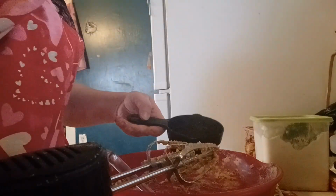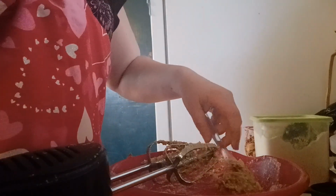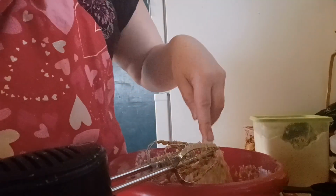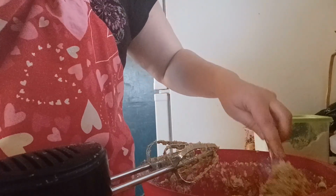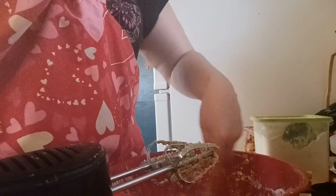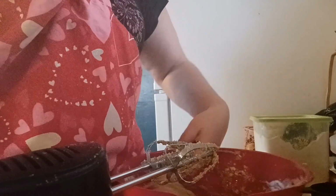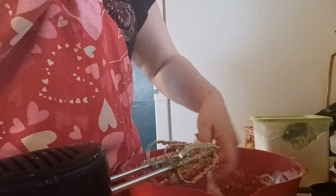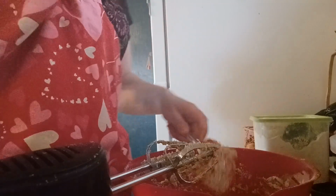I'm just going to add the whole thing of water, because it is very, very dry, if you can see that. And it's very moist normally. Here we go. Looks much better. Probably didn't need quite as much, but oh well. It'll all work out.